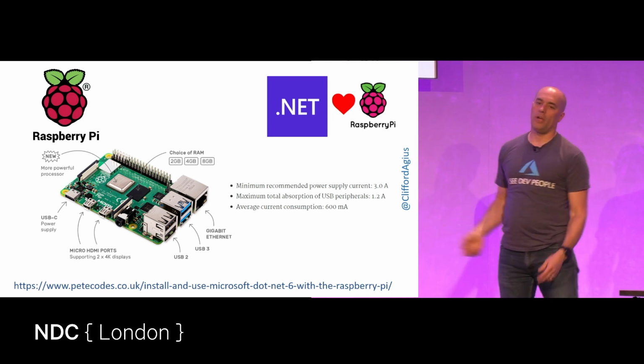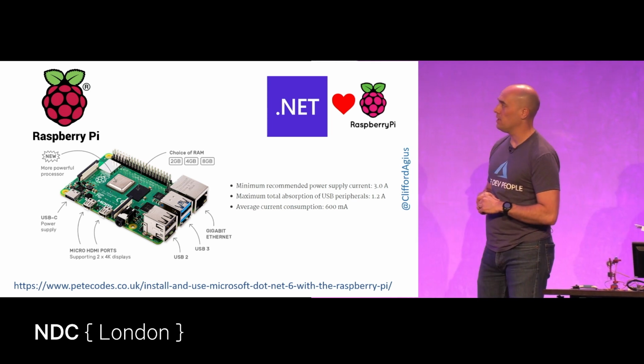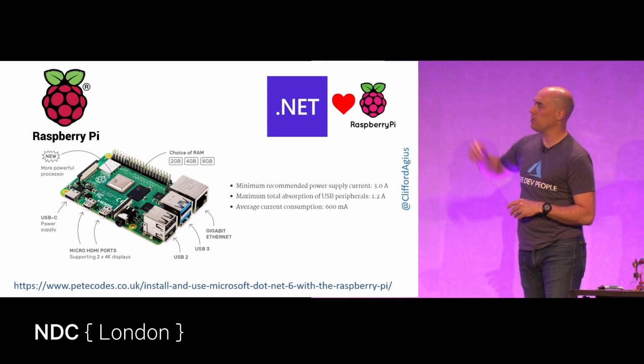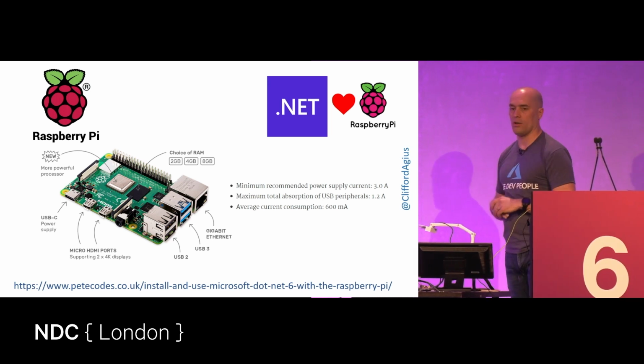A good friend of mine, Pete Gallagher, you'll find him downstairs on one of the stands, the Octopus Deploy stand. He's written a single line install script, which will install .NET 6 for you. You just go out to his GitHub there and download it and install it, and it'll do it all for you.